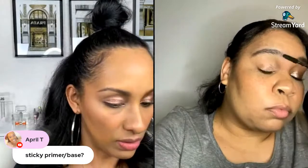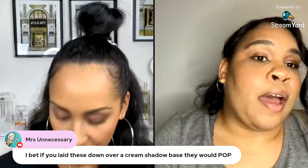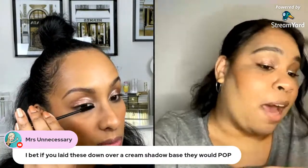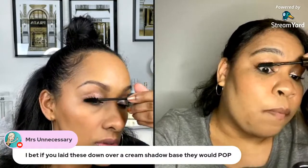Sticky primer could potentially help, but honestly, I've worn these without a primer and I haven't had any issues. Oh, yeah. Mascara. Hello. On this one, I want to apply a little bit less. I can totally see that. Right? Because most of these don't have that much of a base pigment. This particular palette does. But you could. I've used these over the Charlotte Tilbury, the Tom Ford cream.